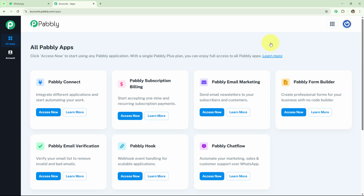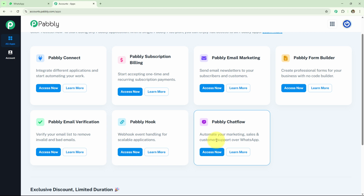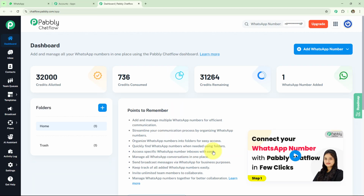Now we have landed on this page. Here we can see all the apps powered by Pabbly. We have to scroll down, go to this Pabbly Chatflow option and click on this Access Now button. Now we are directed towards the dashboard of Pabbly Chatflow.